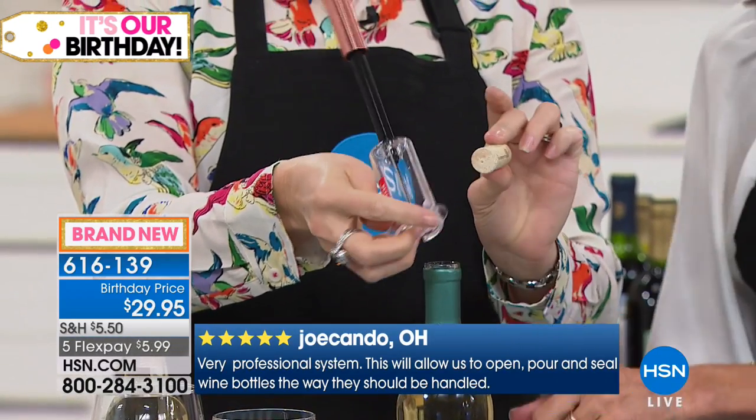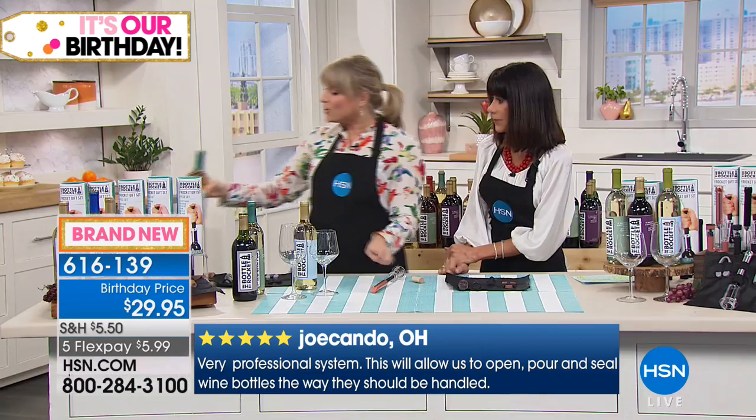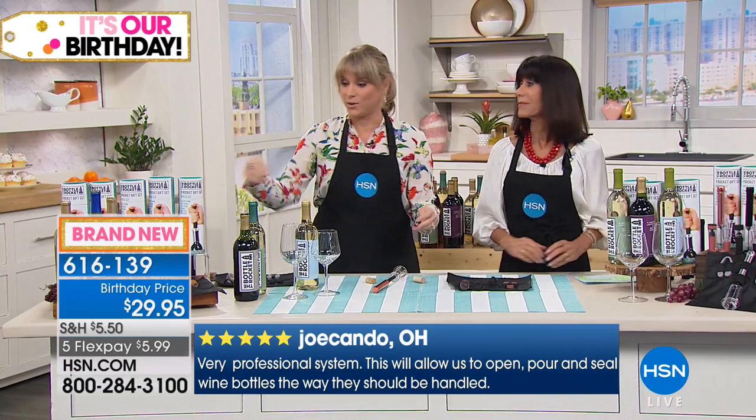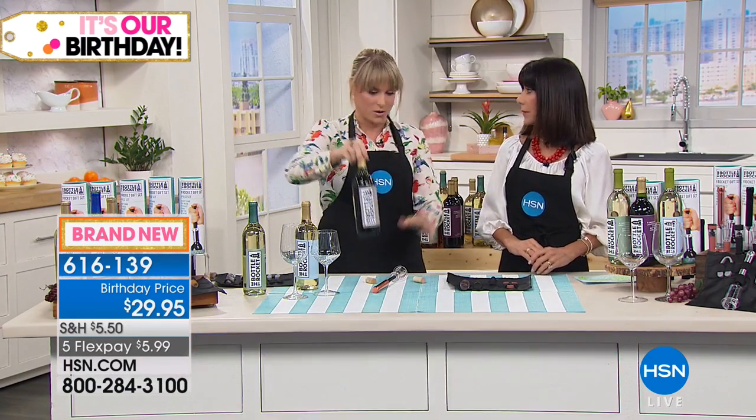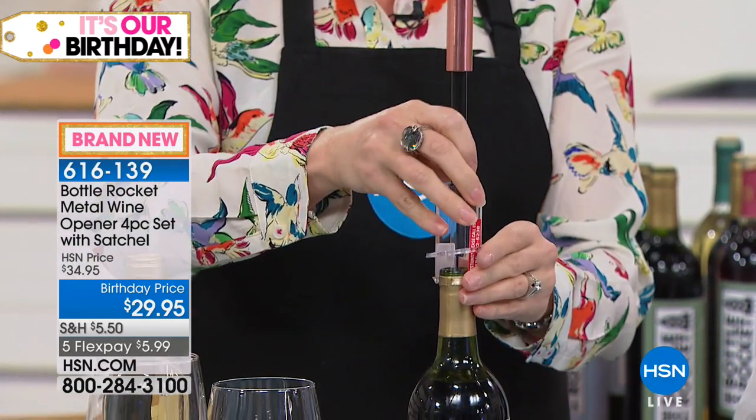And two pumps. It's nowhere near this fast. This is so lightning fast to open. It really is. And gone are the days where you have to go get the CO2 cartridge, and it has to be the specific CO2 cartridge for that exact opener. And those are $50, $60 on their own.